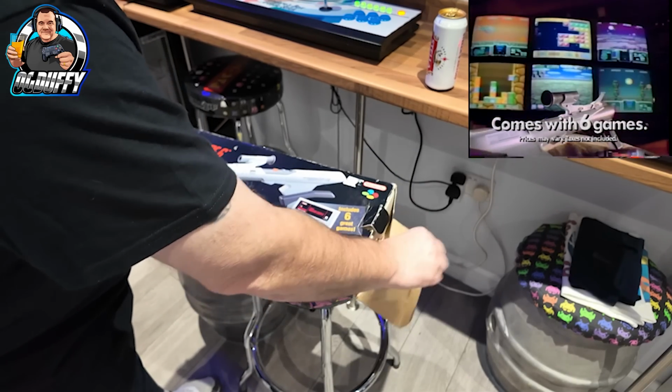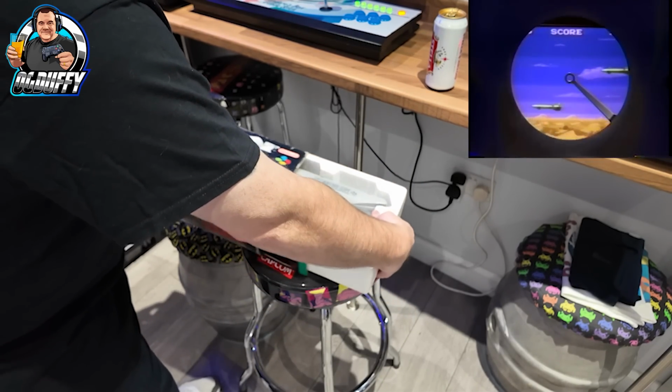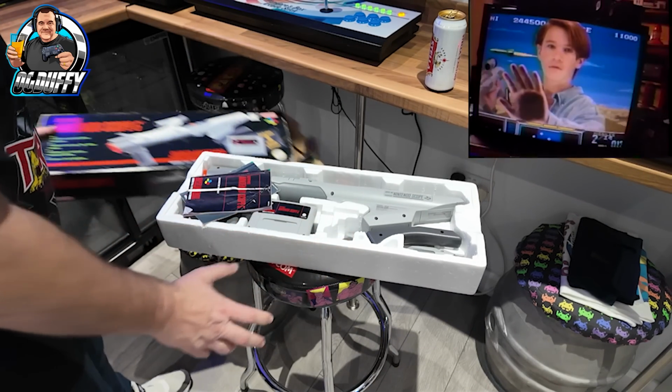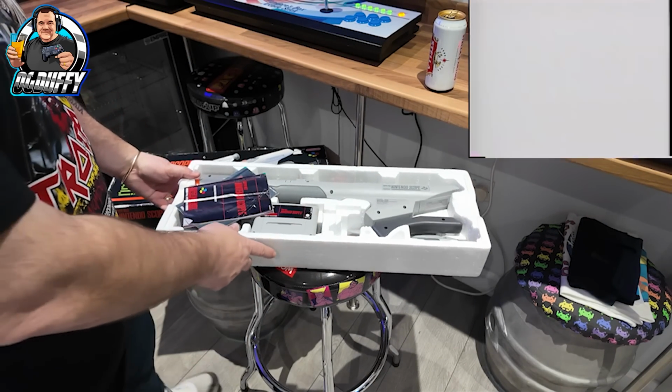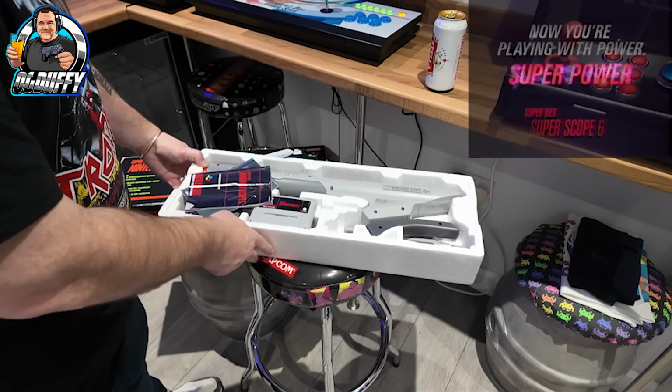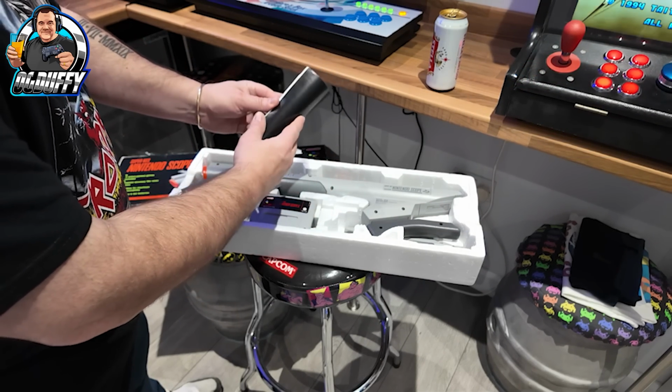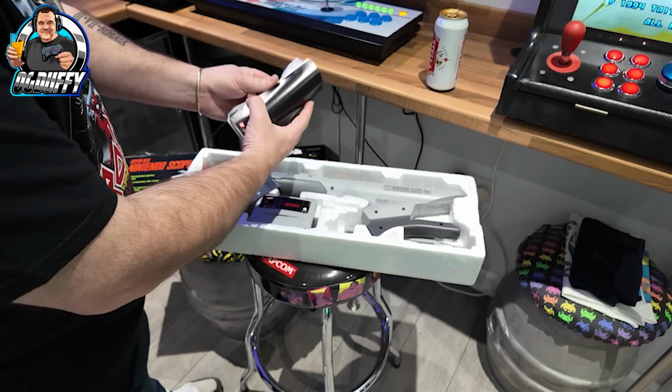That is the question. The box is obviously not the greatest condition, but hey, not a lot of this stuff is, really. It's all cardboard, so it only survived so far. So there it is in the box there. Let's take a closer look. Got an instruction booklet there. This is for setting up.